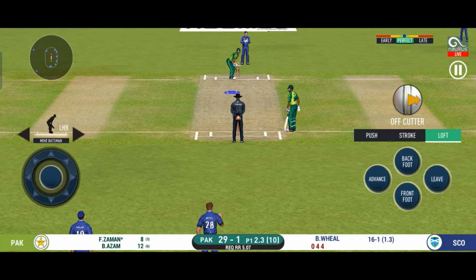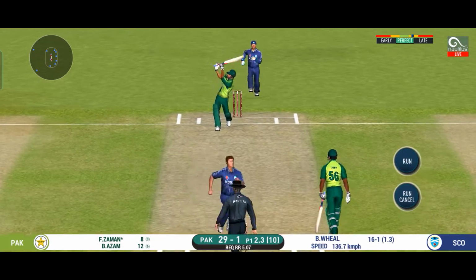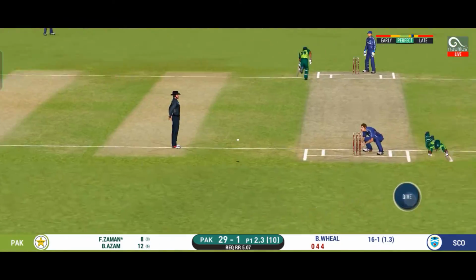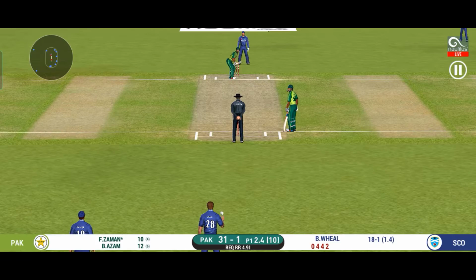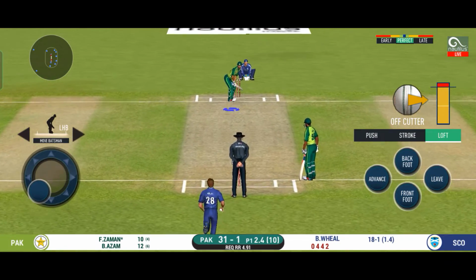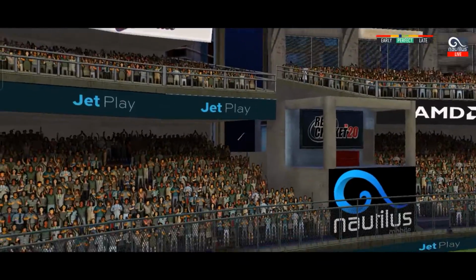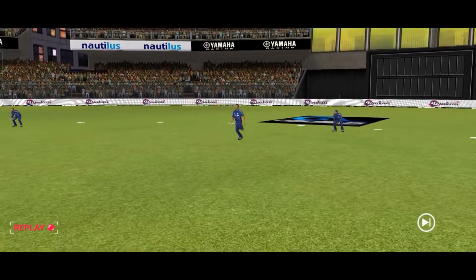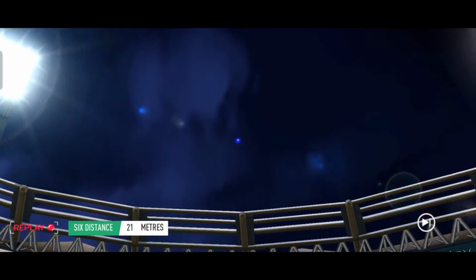Can you do it again? Oh, shot, but only a single. They're converting ones into twos and twos into threes here. That is excellent running. And he helps himself to a six. That is straight out of the middle of the bat.